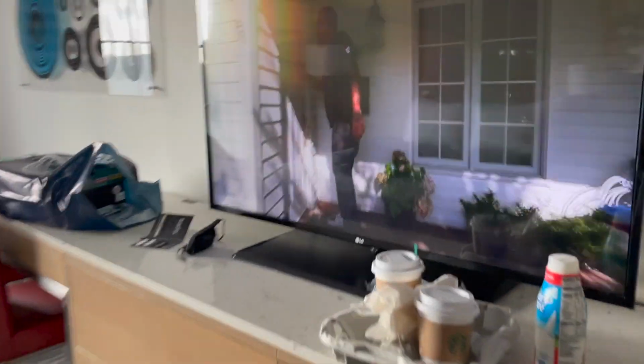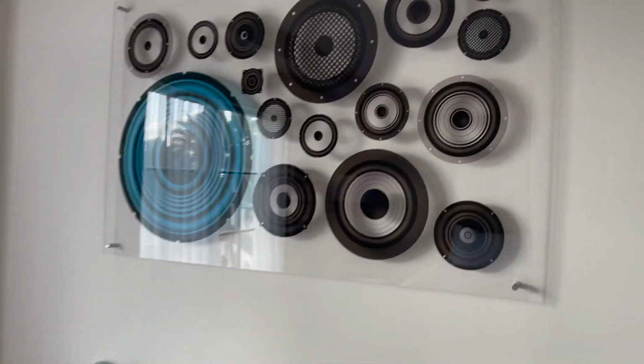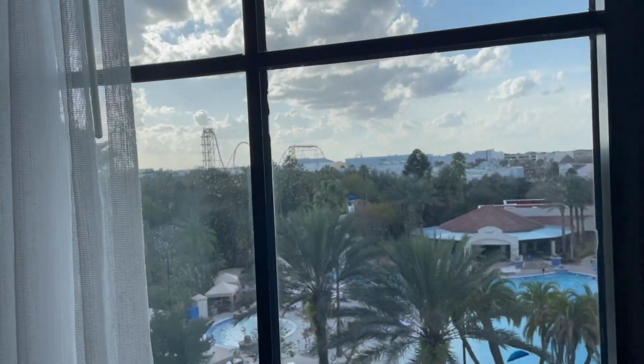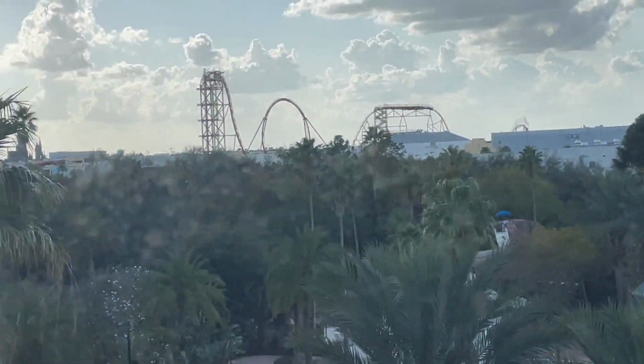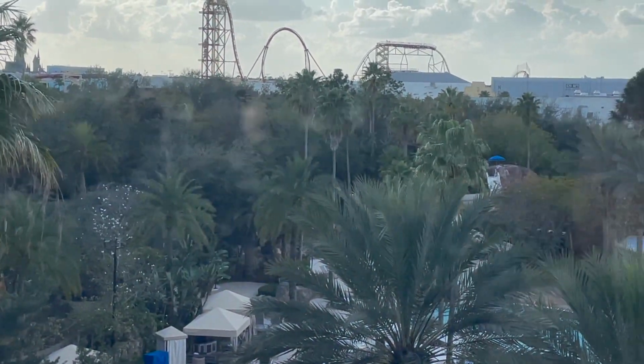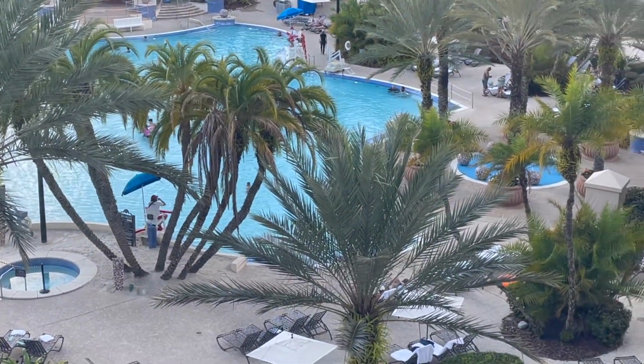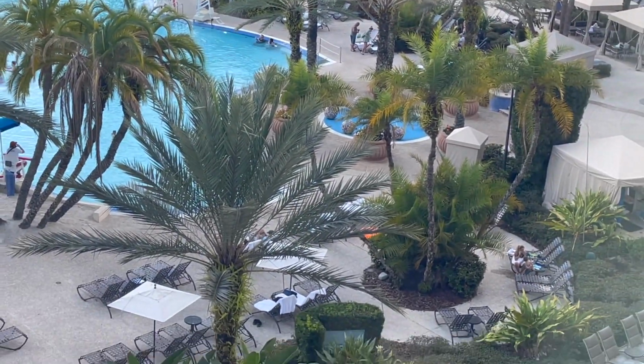So in here we have a big TV. We just got Starbucks downstairs. I'll do a hotel tour later. Cool speaker picture thing. And check out this beautiful view. There is Rip Ride Rocket, and you can see Hogwarts all the way over there. And the pool, of course. We'll do a tour down there later in the week.